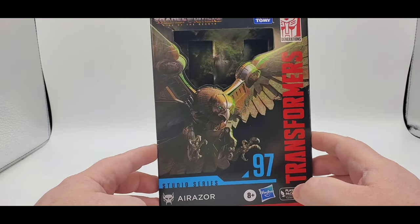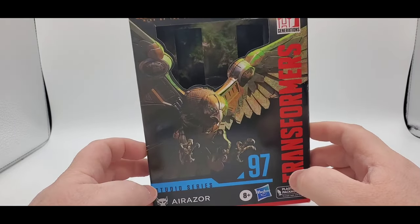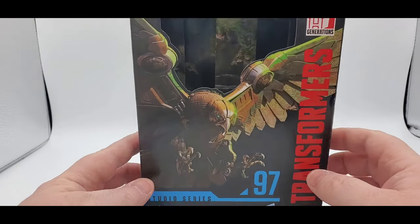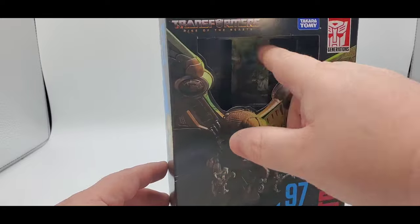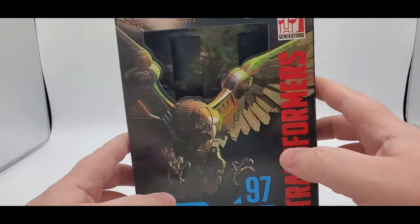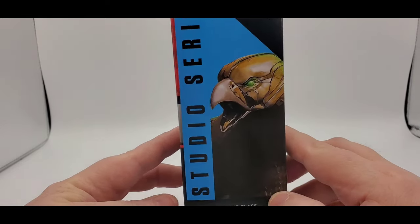Today I got this little lady in. This is Studio Series Rise of the Beasts number 97 Airazor. Ooh, beautiful artwork as always. You got the alt mode in there. Transformers Rise of the Beasts. Can't wait for the movie. There you go. Ka-ka, ka-ka.